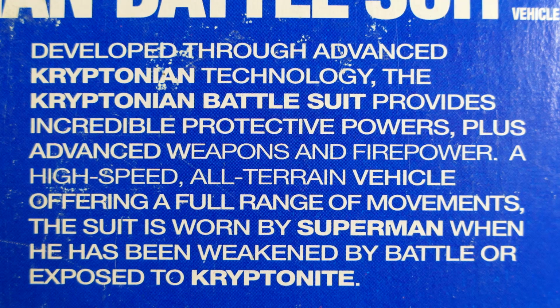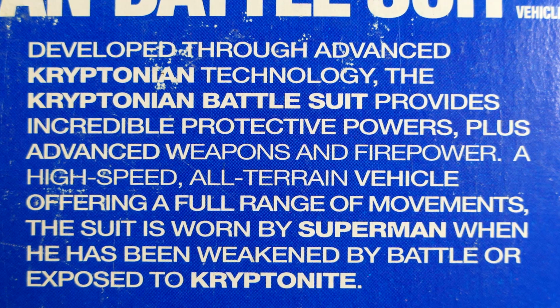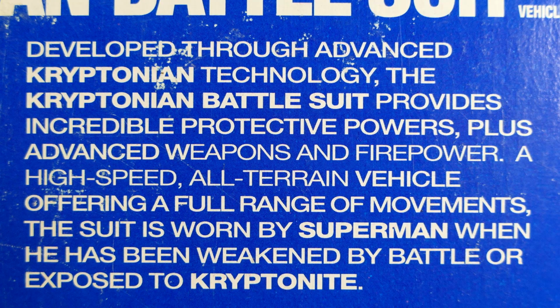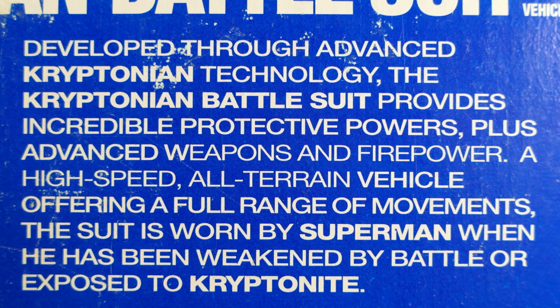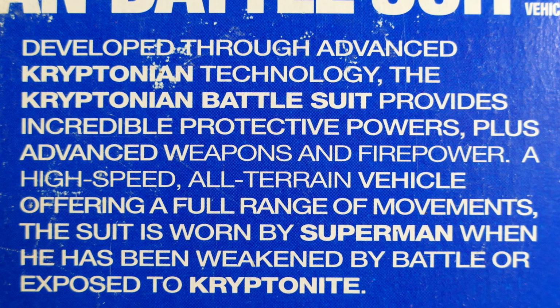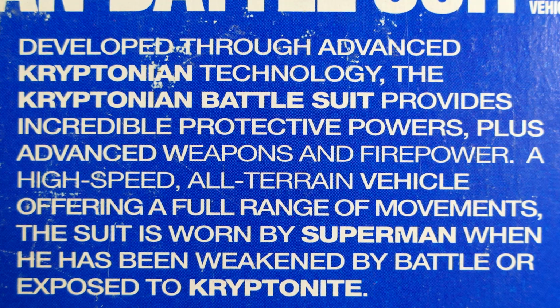Developed through advanced Kryptonian technology, the Kryptonian battlesuit provides incredible protective powers, plus advanced weapons and firepower. A high-speed, all-terrain vehicle offering a full range of movements. The suit is worn by Superman when he's been weakened by battle or exposed to kryptonite.